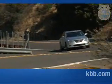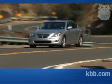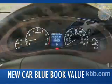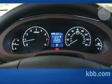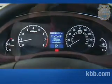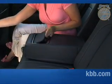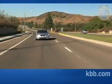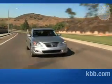To find out what consumers are paying right now for the Hyundai Genesis, we suggest you check the New Car Blue Book value page. When it comes time to sell, we expect the Genesis to offer good resale values versus the domestic competition, but won't rise to the level of the top luxury imports. And that's our comprehensive Kelley Blue Book review of the Hyundai Genesis.